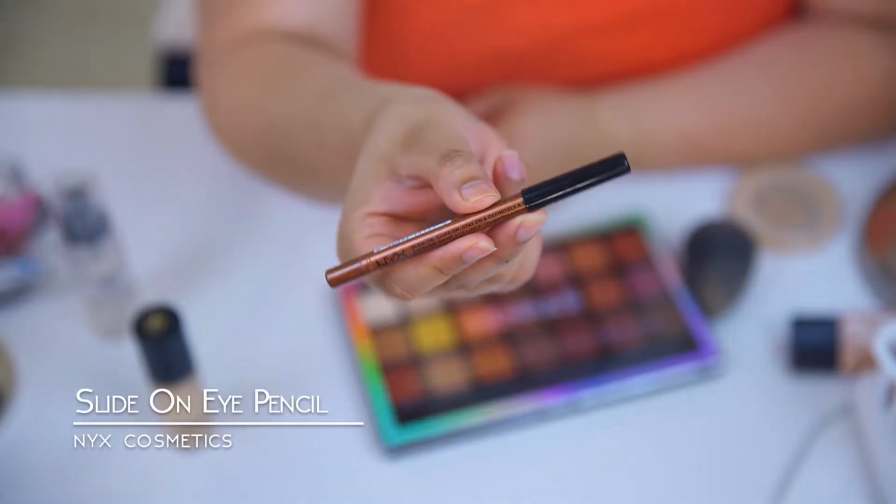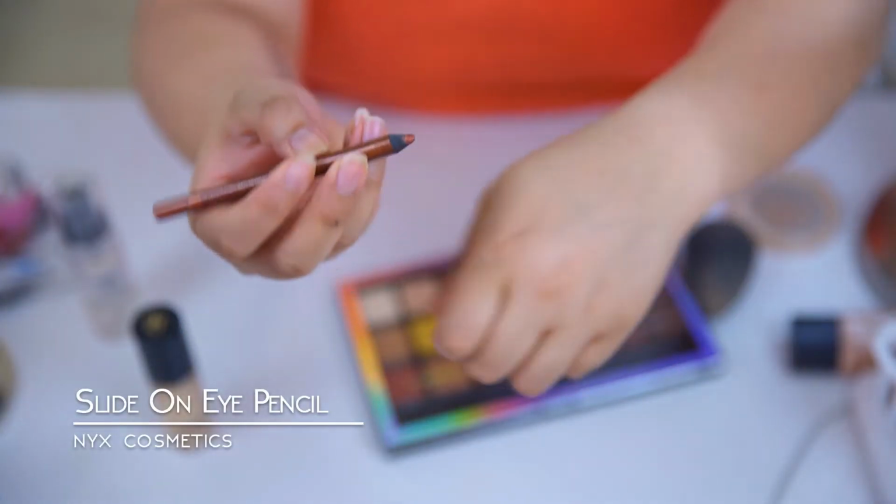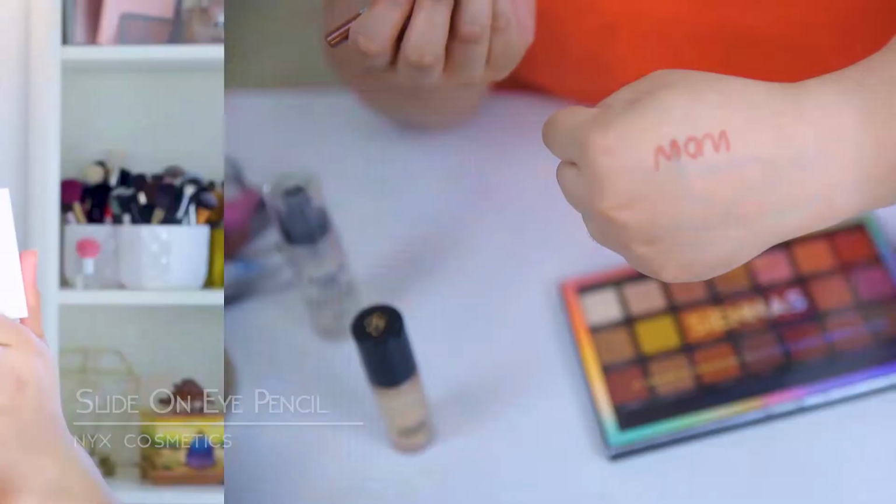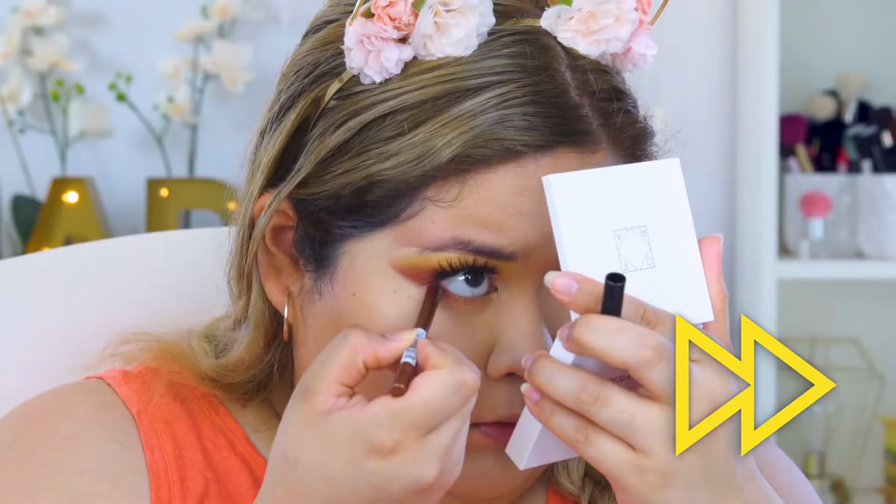I'm gonna take some liner. This is the NYX Slide On Glide On. I'm not gonna read the rest of the name. This is an eyeliner in the shade Golden Bronze. I'm just gonna line the waterline.